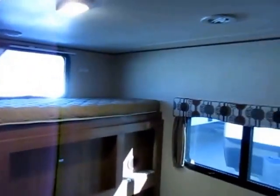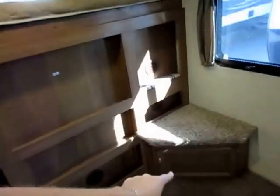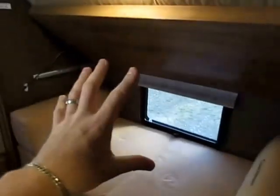Again, central air and central heat everywhere. Because all these walls are laminated, it's very well insulated in here. You can throw a flat screen against the wall here if you are so inclined. To get to the top bunk, you can just kind of 1, 2, 3 step your way up. So they really build that right into the trailer for you. I like how, again, every place has its own window.